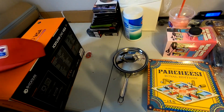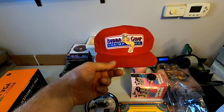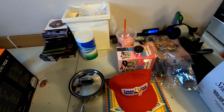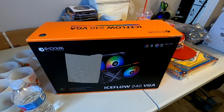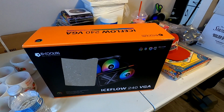Look at that. Bubba Gump shrimp cup. $20.95. I have about 40 cents into this, so not bad. And then I have $6 into this guy. And this is an Ice Flow air cooling system, water cooling system. And I got this for $6.